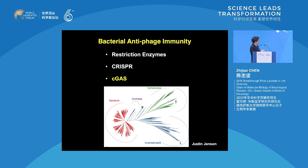Recently, a postdoc in my lab, Justin Jensen, discovered a very interesting mechanism for regulating bacterial cGAS through a ubiquitin-like modification. This work was recently published, and I don't have time to talk about it here. cGAS-like enzymes have also been found in archaea, in unicellular eukaryotes, in invertebrates such as Drosophila, and of course in humans. Interestingly, in humans, we no longer use restriction enzymes or CRISPR to defend us against virus infection, but we still use the cGAS pathway to provide immune protection against microbial infections. So this pathway has been conserved for billions of years.